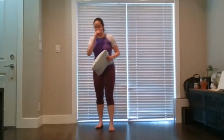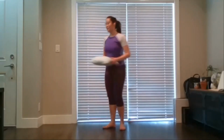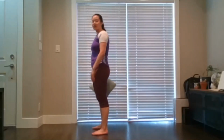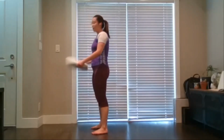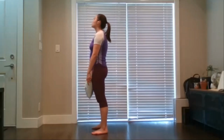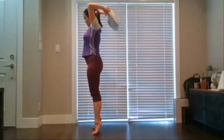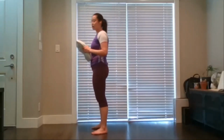Okay, now you've only got 3 exercises left, but don't get rid of the cushion just yet. We're gonna need it for the next one. So the next one here, I'm facing sideways and I want you to face sideways too. So this is the one where you're holding onto the cushion, you're rising up onto both of your toes, and then you're coming down and you're throwing that cushion into the floor as hard as you can.